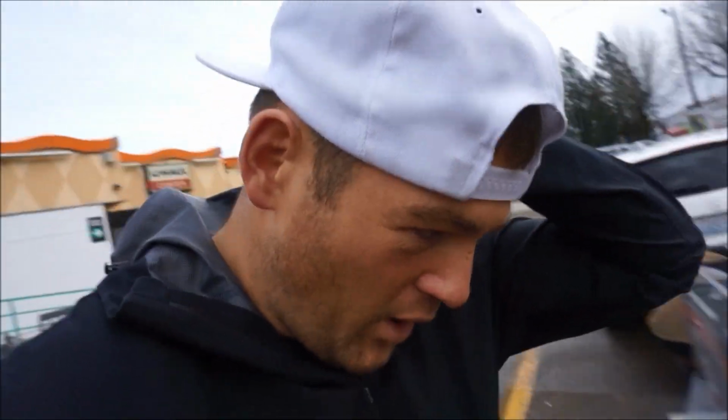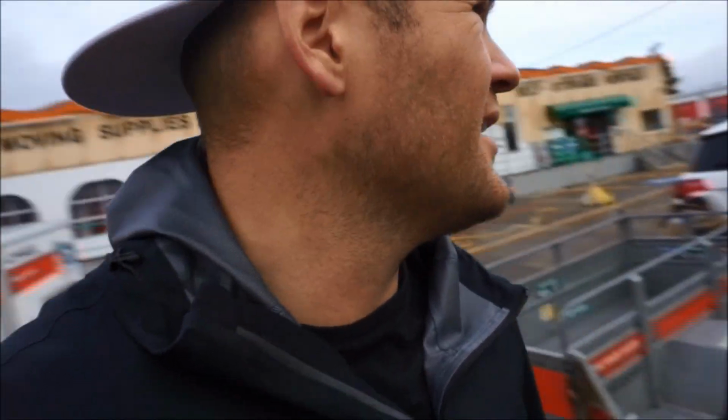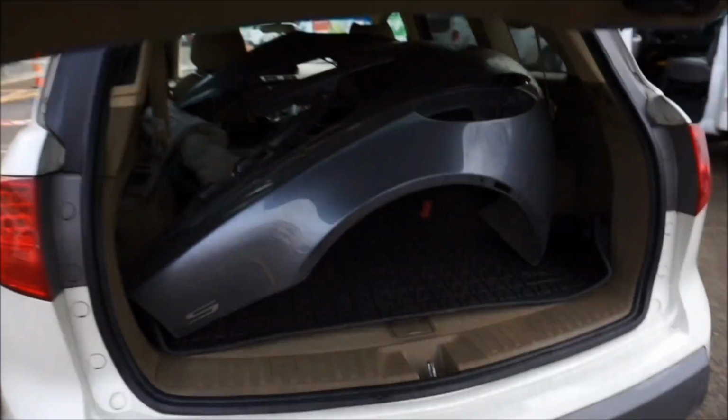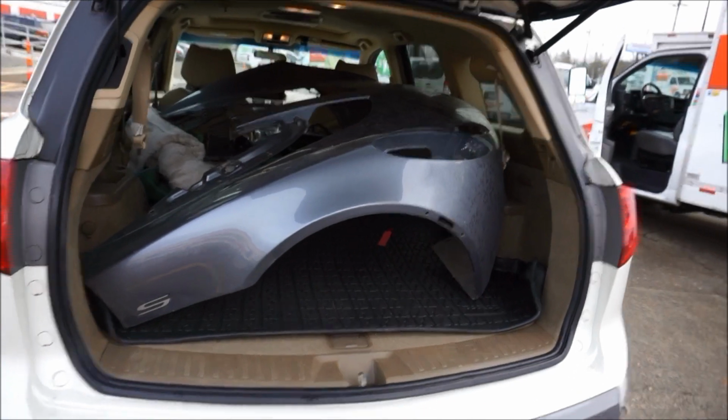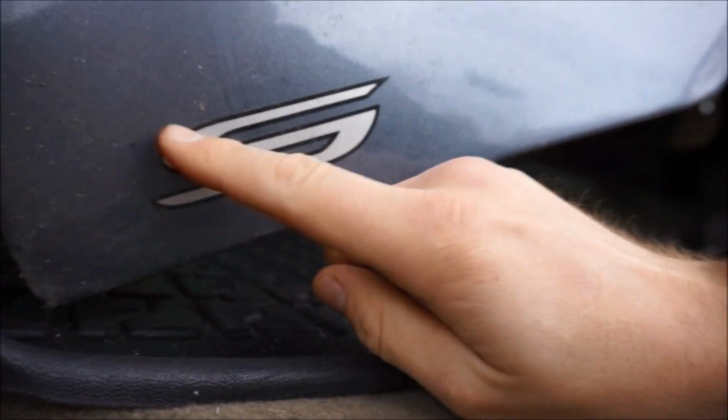So, funny story. We went and rented this U-Haul right here to put the clam in. The clam is in the back of the, I like the sirens. Okay, so long story short, check this out. Are you guys ready for this? The front end of my new car fits in the back of this car. It's an Exige though, look, a real Exige.